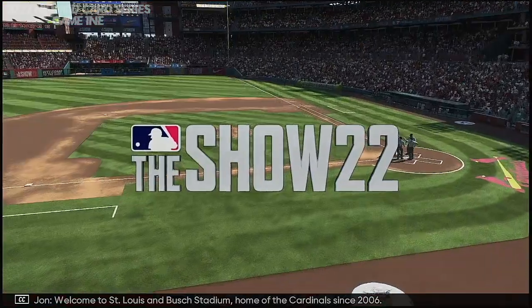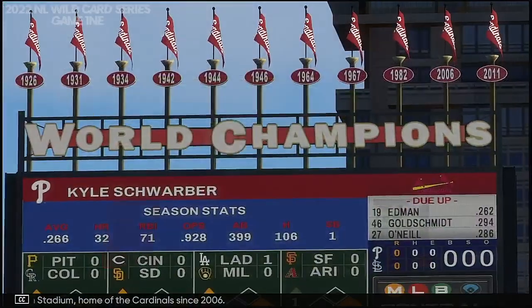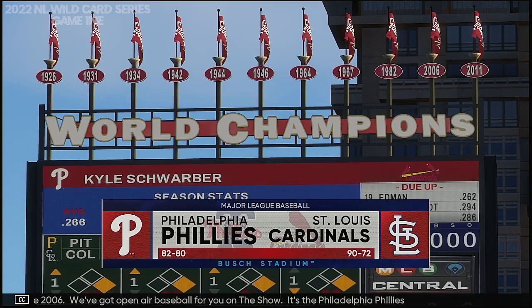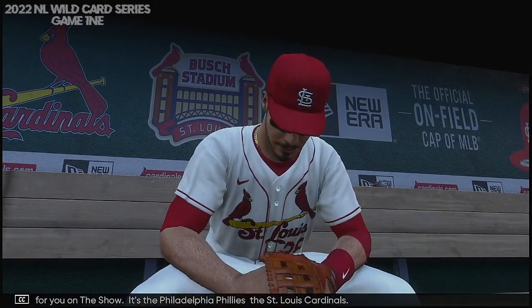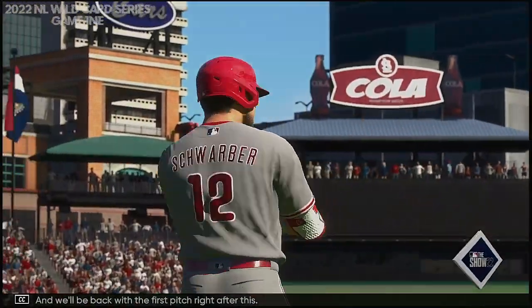Welcome to St. Louis and Busch Stadium, home of the Cardinals since 2006. We've got open-air baseball for you on the show. It's the Philadelphia Phillies, the St. Louis Cardinals. And we'll be back with the first pitch right after this.